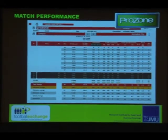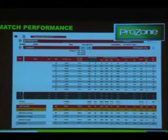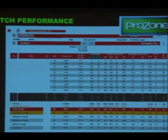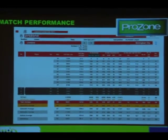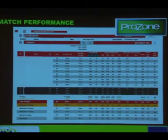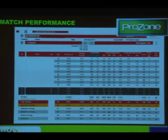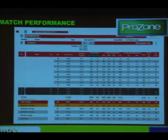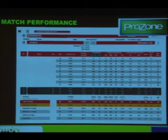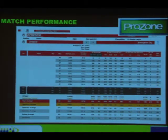The match performance insights that we get at Liverpool are produced by a company called ProZone, which is an 8-camera tracking system I'm sure most of you will be familiar with. I don't want to spend a lot of time talking about ProZone, or in some cases the data that ProZone produces, just because I think other people will probably cover that type of information in the conference. But what you can see is that just from a single game here, and this was a game where fortunately Liverpool were quite successful, we can get an incredible amount of information on not just the players who are playing for Liverpool, but also the opposition.